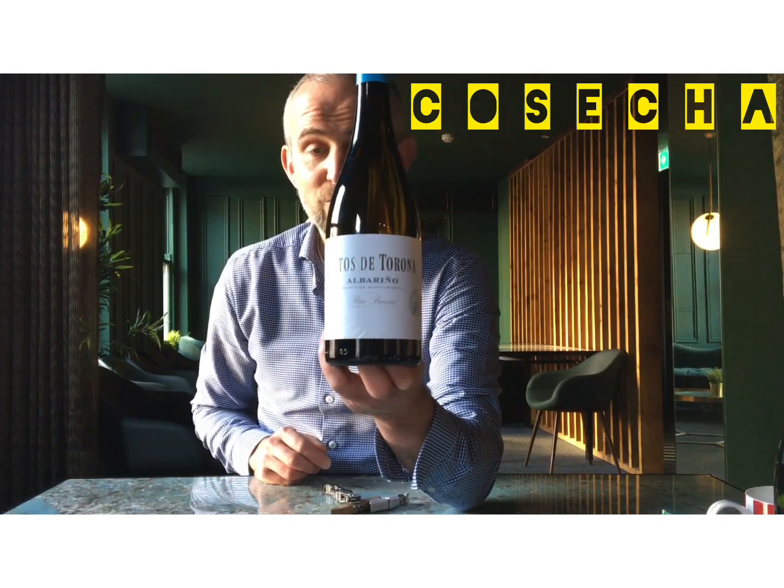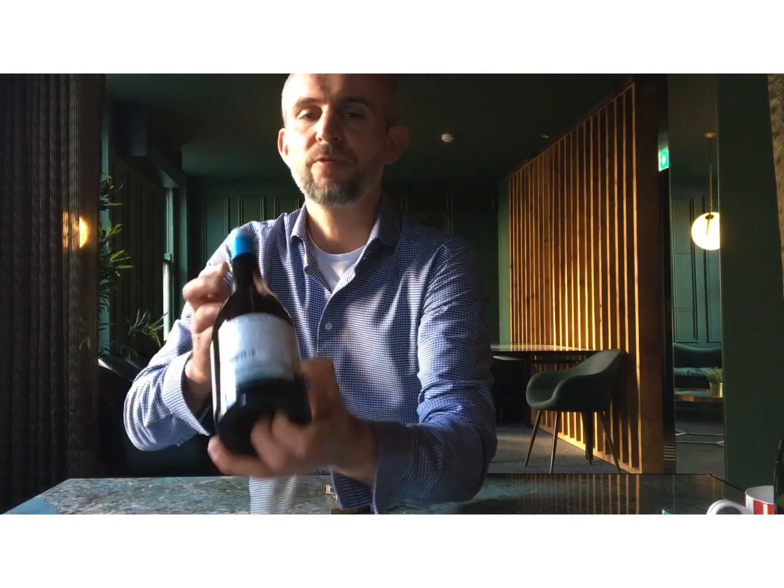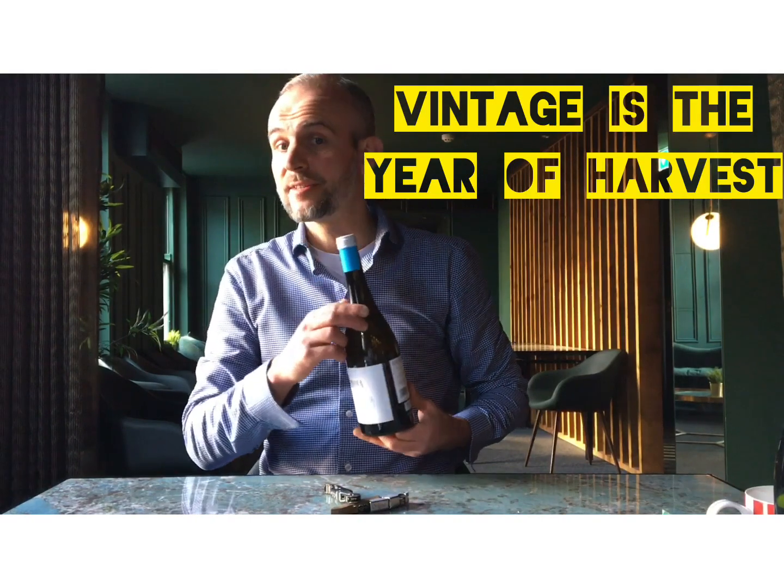Cosecha, this is term number 9, guys. Cosecha means basically vintage. So normally you find it on the back label. So what vintage means? This is the year of the harvest.